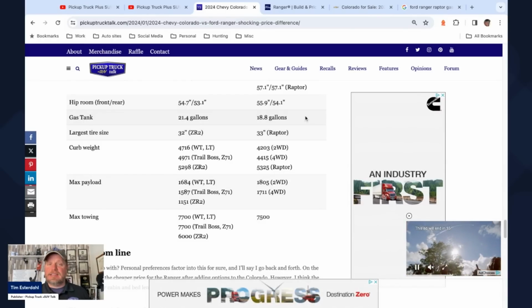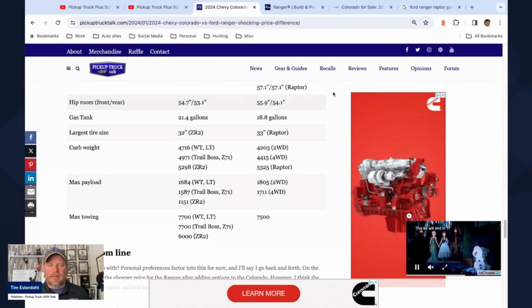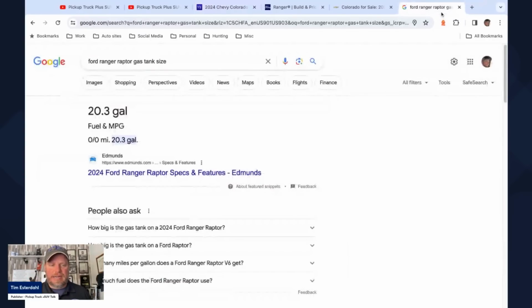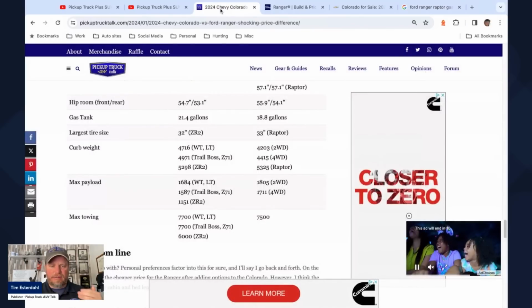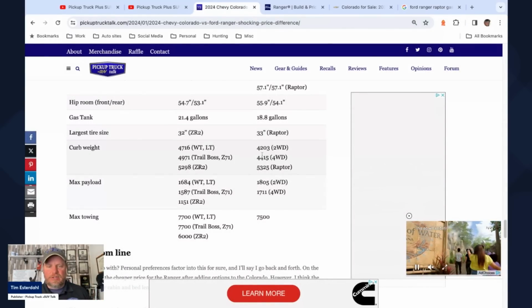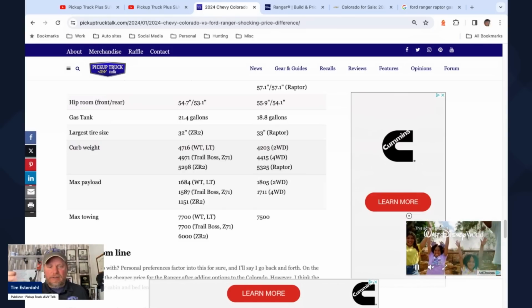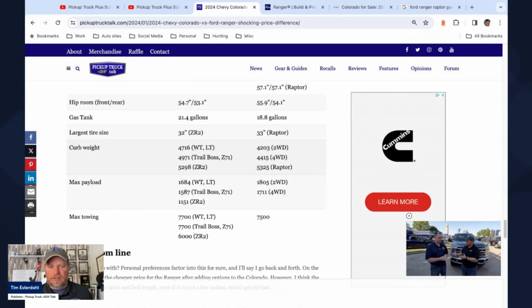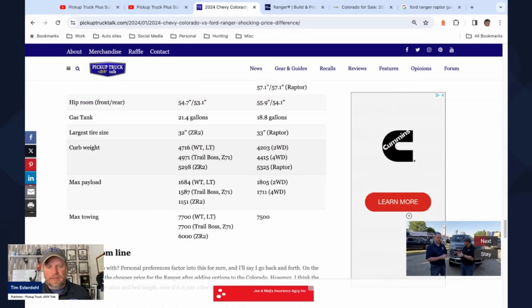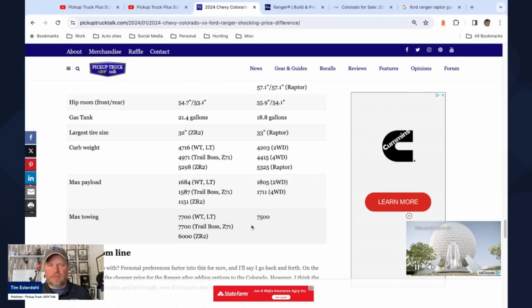Okay, looking at the gas tank size, it's 21.4, 18.8. I need to add a note here. It's 20.03 gallons for the Ranger Raptor. You have a little bit more gas tank with the Ranger Raptor. Looking at the curb weight, the Ranger Raptor is quite a bit less. It doesn't weigh nearly as much as the Chevy Colorado. It's interesting. Max payload, then you would assume, is higher, which it is in the Ford Ranger. And towing is about 7,500 pounds both ways.